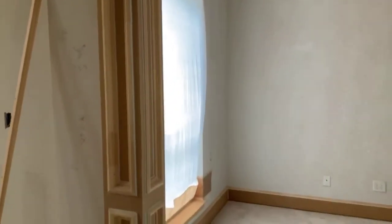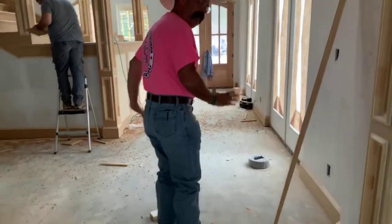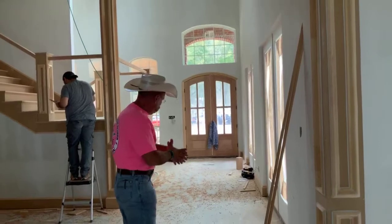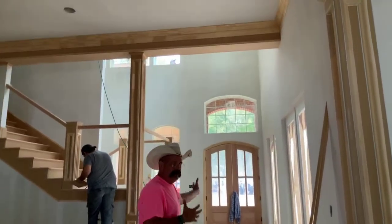12-foot ceilings here. We raised up on this part of it to make this a very grand type of thing happening. Now remember, here is the front door. This is where the front door used to be. Now you can see where they are now. So we poured more concrete, we've added on, took everything off the front of the house, the roof off, and now we've got this huge grand entry.